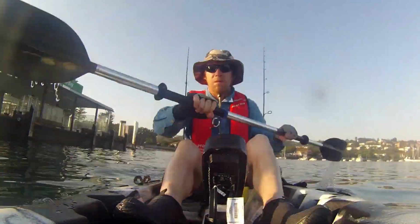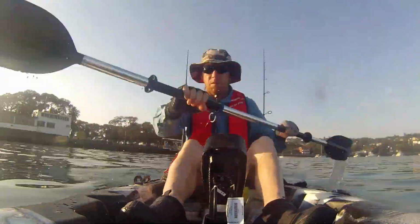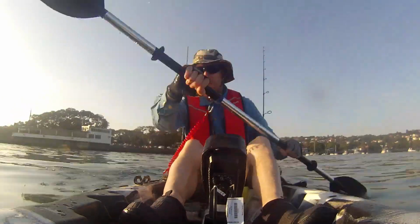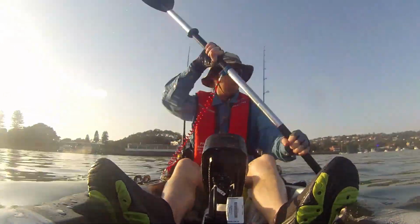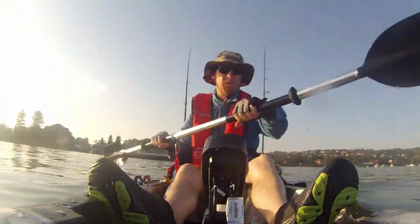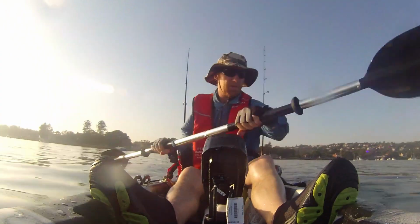Speed this bit up for you because it's a bit boring, but I'll tell you what, it does take a bit out of you, and luckily you can see the water's fairly calm, not too much wind. Biggest thing with the kayak, this thing's like a bathtub, and it also catches the wind, so you always keep an eye on the weather.